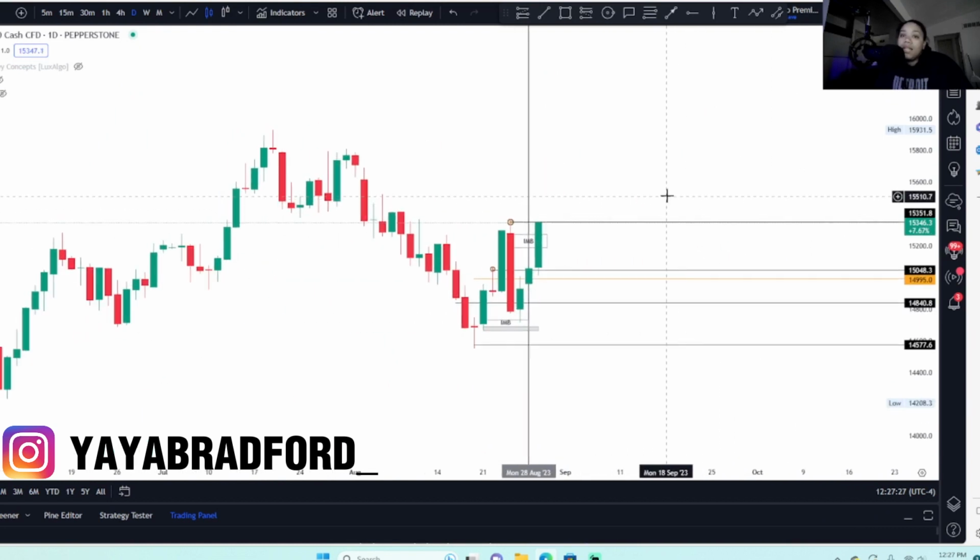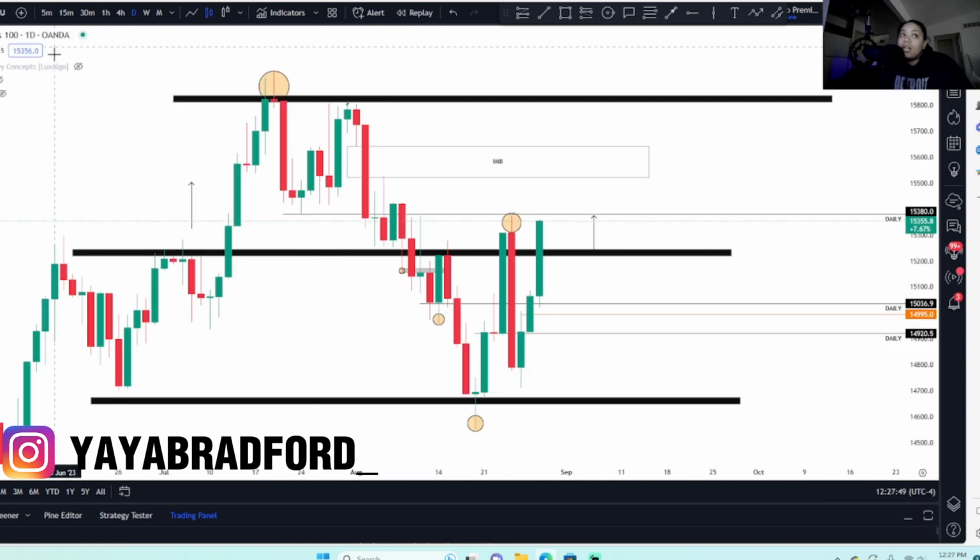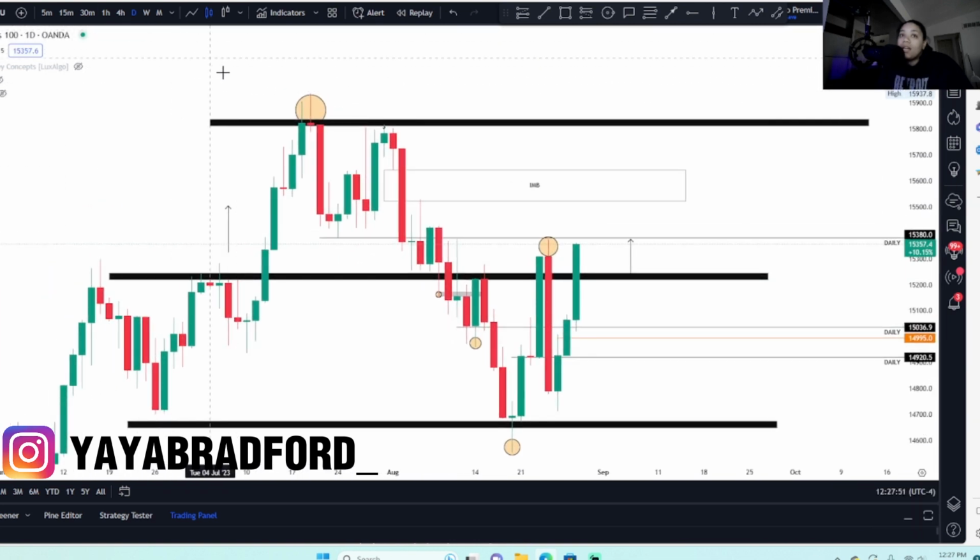Once I went to the daily time frame, I saw this gap right here, an imbalance on a daily time frame. Do y'all know how strong that is, bro? When you have an imbalance on a daily time frame, that is major. But on a Pepperstone chart, you don't see the gap, so it doesn't look like a gap right here. But if you go to the other chart that I have marked up, the Ondo chart, on a daily time frame, you can see that.